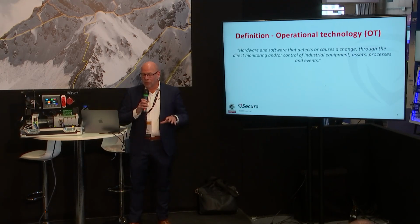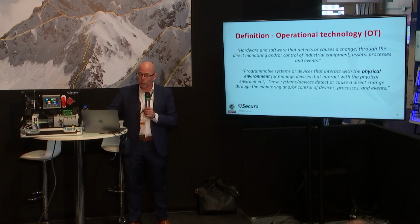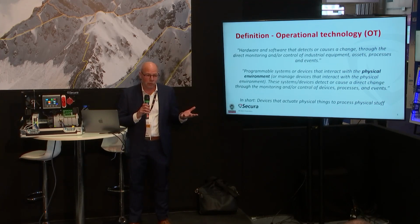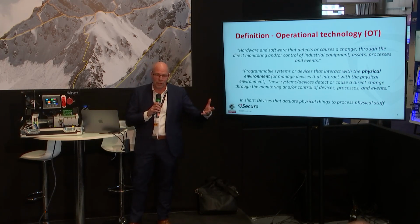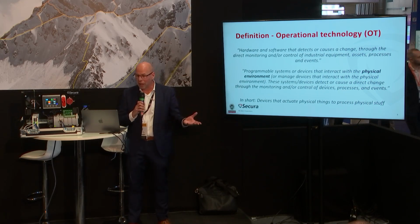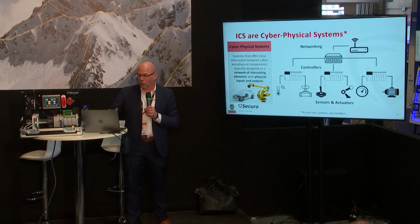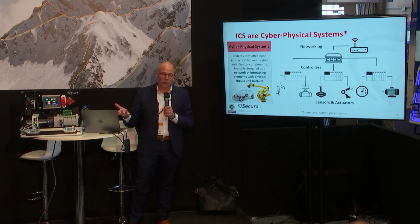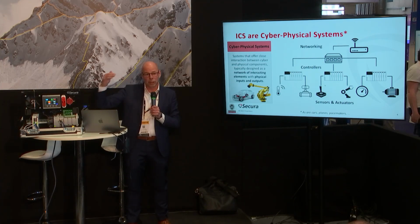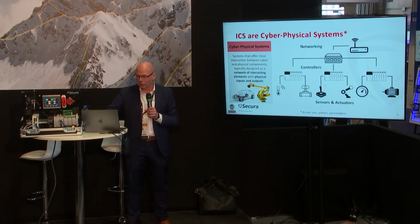Operational technology. There are a lot of definitions of operational technology. You can read them, but what you basically must understand is that these are devices or things that can actually do something in the real world, like open a gate, open a sluice, turn on a valve, or do stuff in the physical world. Industrial control systems, that's what ICS stands for, are cyber-physical systems. There are also networking systems involved, but you have to think about, for example, actuators, sensors, and stuff like that.